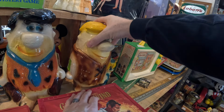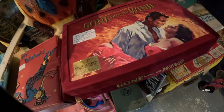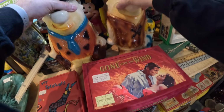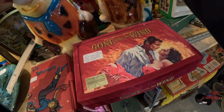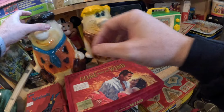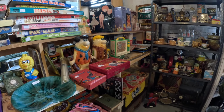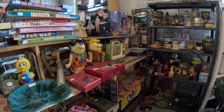$125. Yeah. I don't know. I think each. That one's $125 and this one, Fred. I think each. No, it says set. It does say set on there, yeah. I had to look a little closer. That seems a little high, but... It does, but you never know. How many of those are you going to find, too?